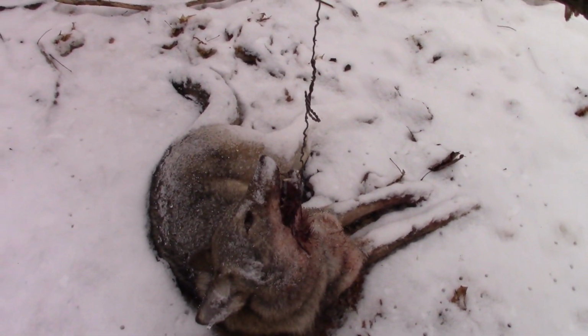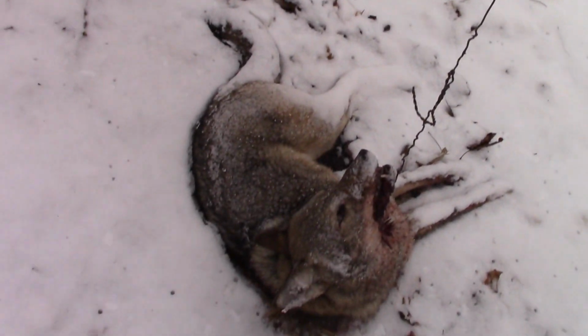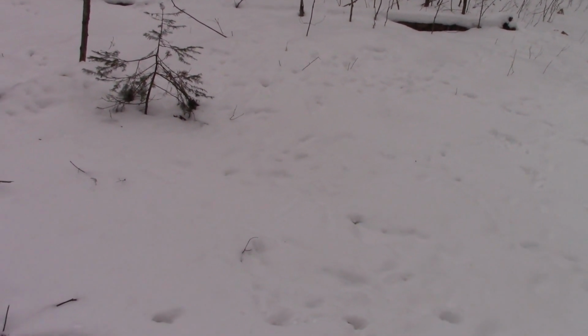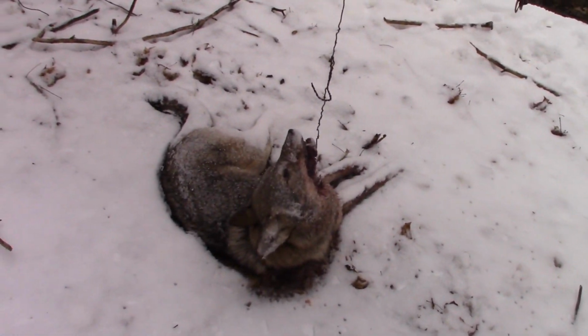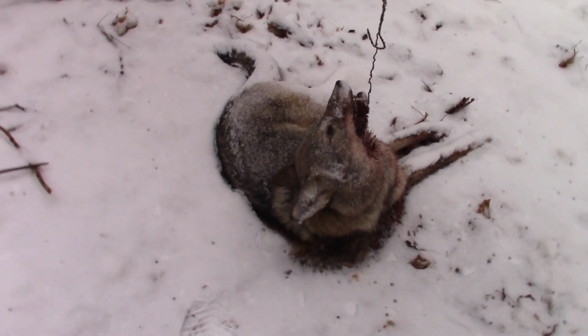Messed up his bottom lip there a bit, but yeah, it was just looped around the tree here, and obviously a good set. But there's some more tracks over that way. Anyway, he wrecked this one pretty good. I don't know if I'll get some brush and maybe brush it in under here again, and we'll see. Anyway, we'll get him out of there and take a look at him.